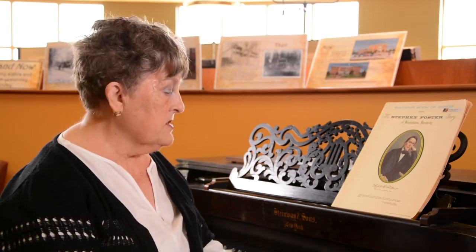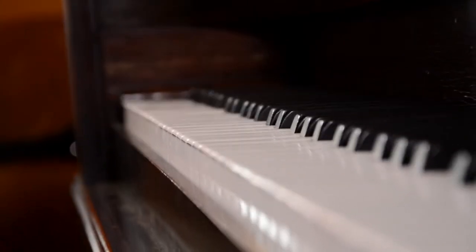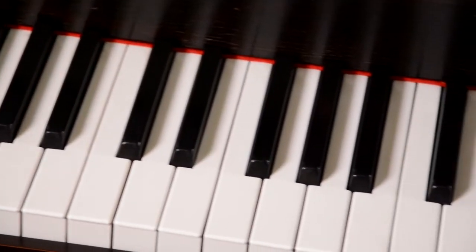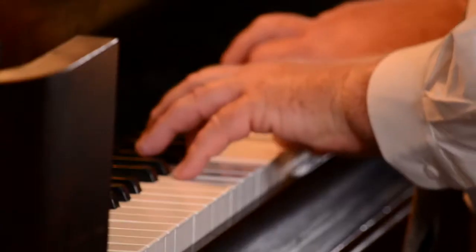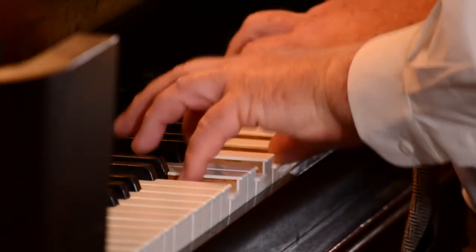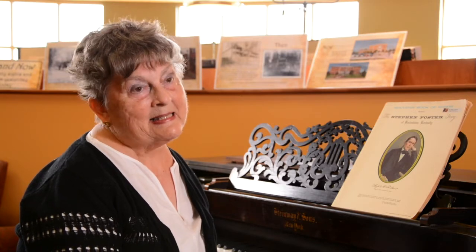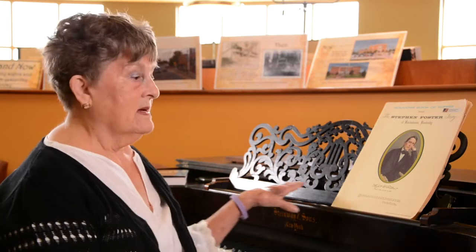The restoration, unfortunately, was they did have to take all the ivories off because they were so broken. So this is why it has these very stark white synthetic keys. However, the soundboard was perfect, and you do not find good soundboards on an instrument that was made in 1867, we think.